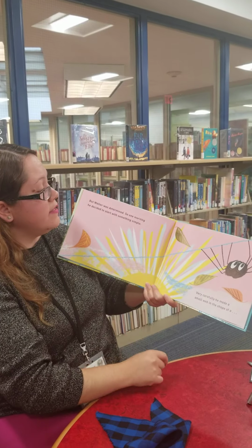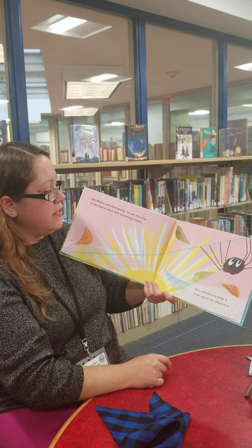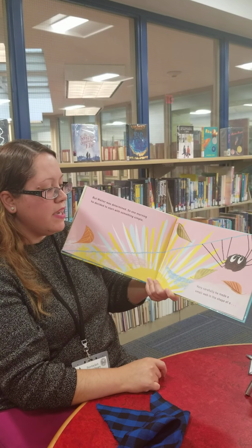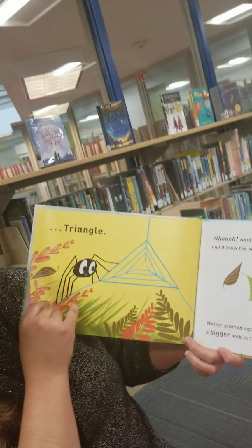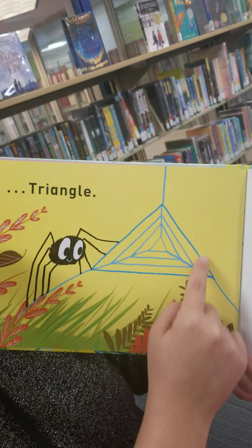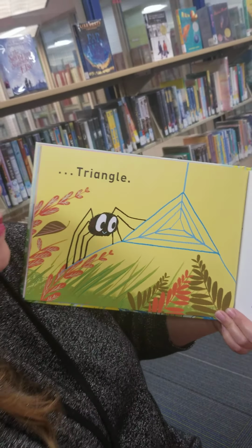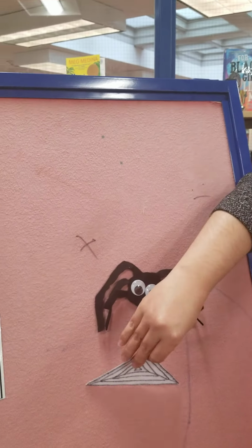But Walter was determined. So one morning he decided to start with something simple. Very carefully, he made a small web in the shape of... Can you tell what shape this is? That's right. It's a triangle web. Here it is. Let's put it with Walter.